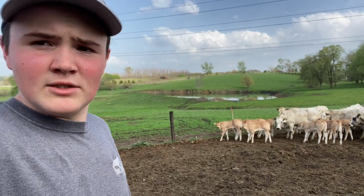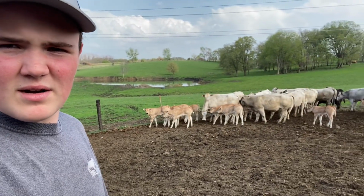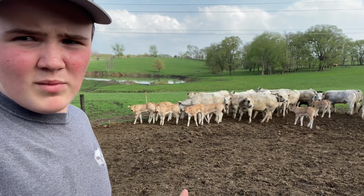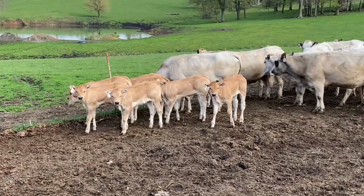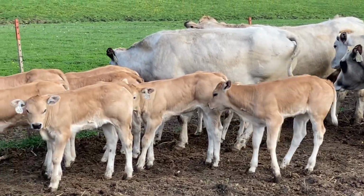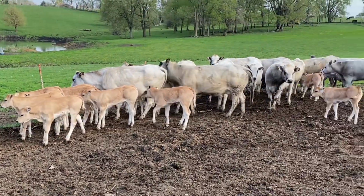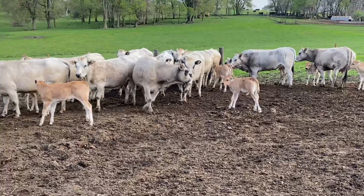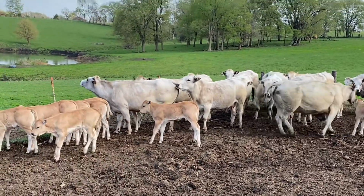But as you can see, they are very muscular animals. Not like an Angus where it has more fat. These things are more muscle. See, they come out of the womb just pretty much ripped. Look at the muscle on them. Kind of cool to see. They start out brown like that, and then eventually as they get older they turn white like the cows with a blue head. Big strong necks.